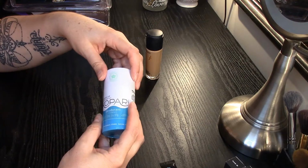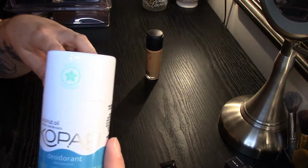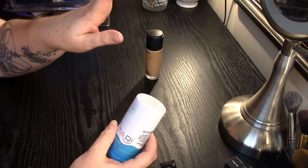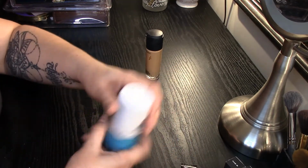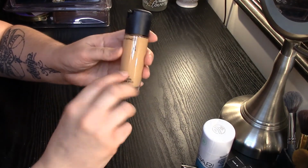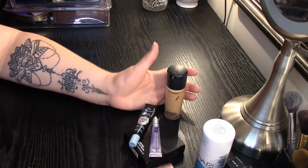And I'm also getting rid of this Kopari deodorant. I love this deodorant, but this smell, gardenia, hell no. This is disgusting. I'm not even going to open it. It is rancid. It smells like marigolds. It stinks like marigolds. I can't handle it. No, no, no. And then this one I'm getting rid of as well, because this is also old and I only have like this much left in here, and it is time to get rid of this. It's just expired so badly, and I think that's pretty much all that I'm going to be getting rid of.